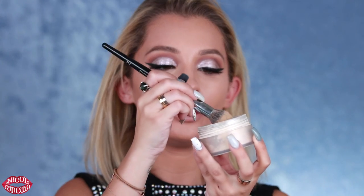So now I'm taking my Laura Mercier Translucent Powder, and this is my Morphe E48 brush. I'm just setting the under eye area and the sides of my nose, kind of just letting it sit for a second.